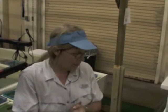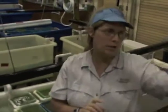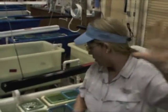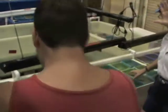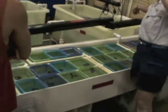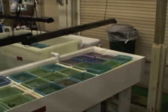So the water comes into the holding tank, you skim it, sterilize it, micron filter it, and then it's put in with them, and then it's run through the filtration. They're in the stacks, the loggerheads and the greens. Here's some more loggerheads and greens. These are loggerheads, those are greens, those are loggerheads, greens over there. All of those are animals.